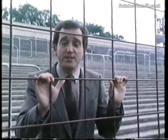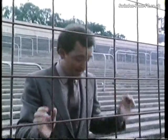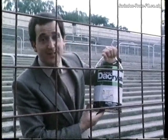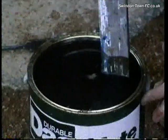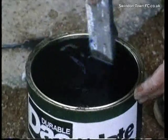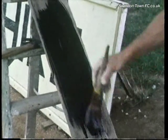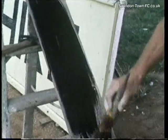Well, now Swindon Town believe they have the answer. It's cheap, it's simple, it's a pot of anti-vandal paint. Before the start of the new season in 3 weeks' time, Swindon's county ground will be sticky, messy, indelible black paint. They're not saying precisely which areas will be covered, only that those fans who go where they shouldn't will have only themselves to blame.